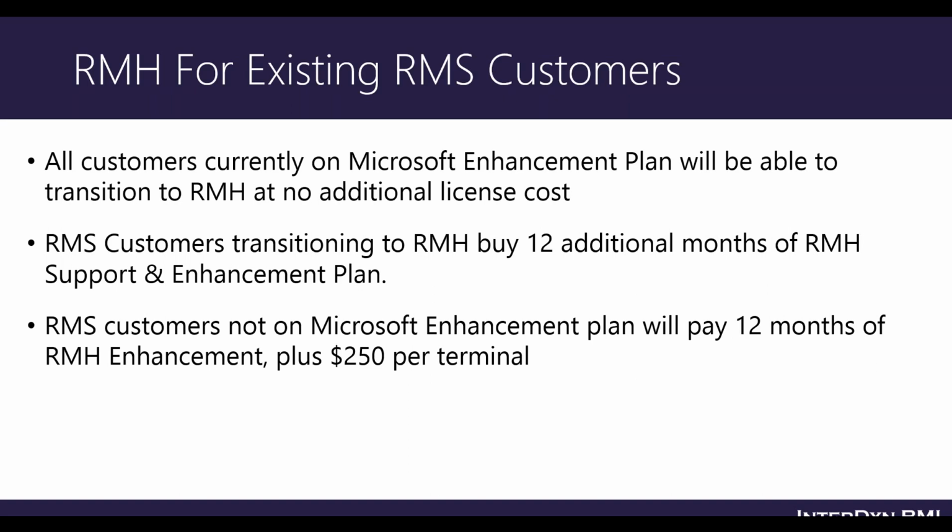If you're not current with your Microsoft Enhancement Plan, then you will still need to buy the 12 months of RMH enhancement, and then there's a $250 per terminal activation fee. So if you bought RMS back in 2007 and you've never paid the Microsoft maintenance, you can still move to RMH, but it's $250 per terminal.